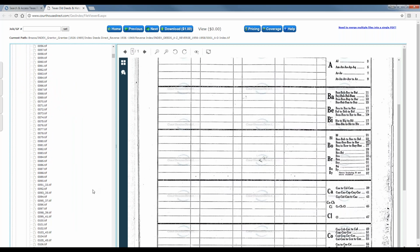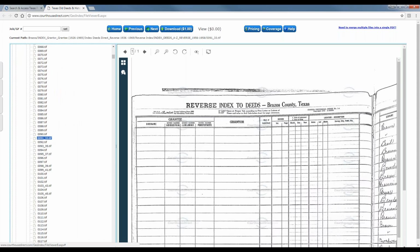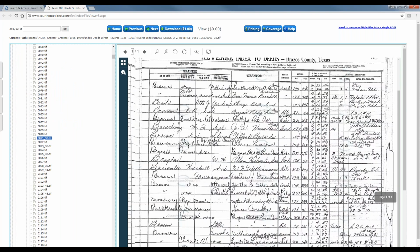We've done this sub-indexing for you to be able to get to whatever it is you're looking for. I sometimes recommend looking at the page before and then jumping into the next page, and then from here you can find whatever the record is. I see Brown listed here, and then you've got the given name of the parties, and then you would scroll through this and find whatever the records are that you're looking for.